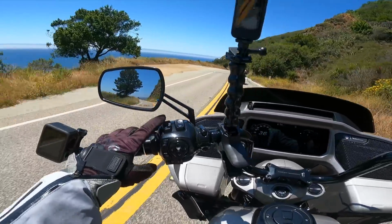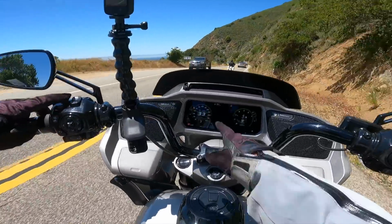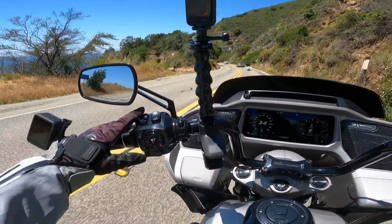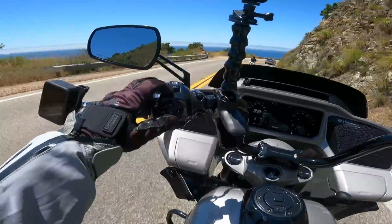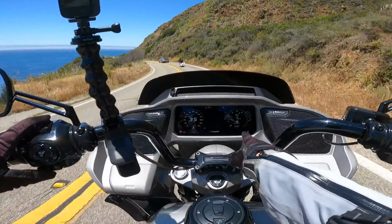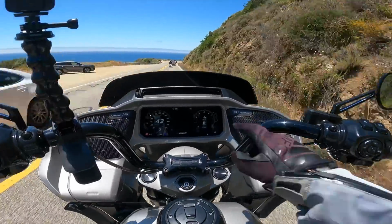Up here you've got cruise. The center button there, you push it on to turn it on, see it up there on the dash, push it off and then resume, set, all that stuff that you're used to. You've got traction control here on this button right here that you can turn on or off. And then this button up here just flips through different menu items, trip, odometer, all that kind of stuff that you can see over on that right gauge there.